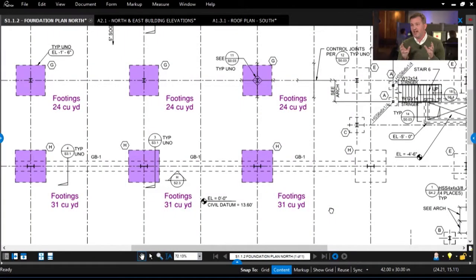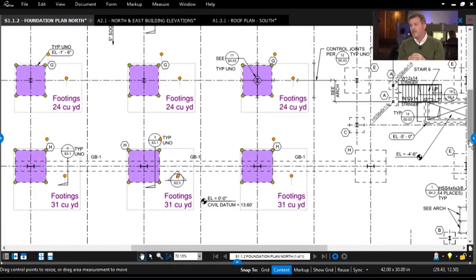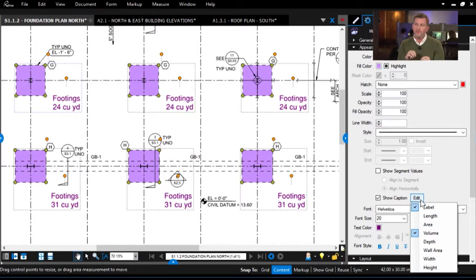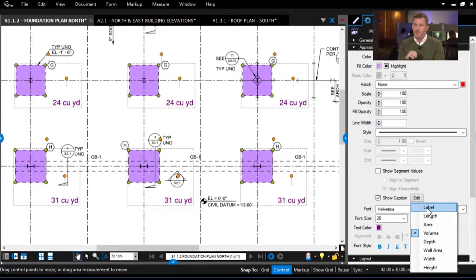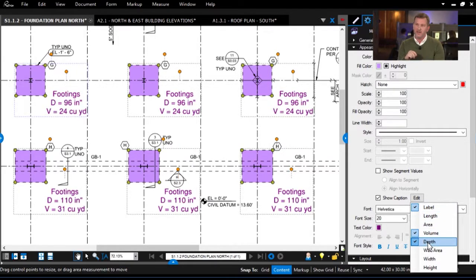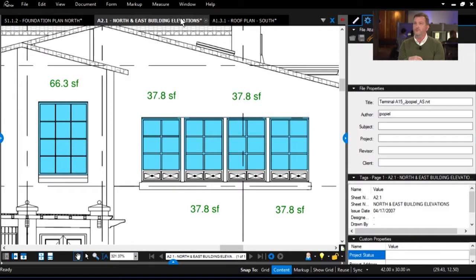So in this case, I've got 6 footing takeoffs that I've done, and they're showing me the label as well as the volume. If I select all those and open up the Properties tab on the right-hand side, I've got an Edit button next to Show Caption. This will allow me to independently control the label as well as all the respective measurement values related to that markup. In this case, I'll toggle on depth, and this is going to show me that I've got a variation in the depth breakout between the 6 footings.